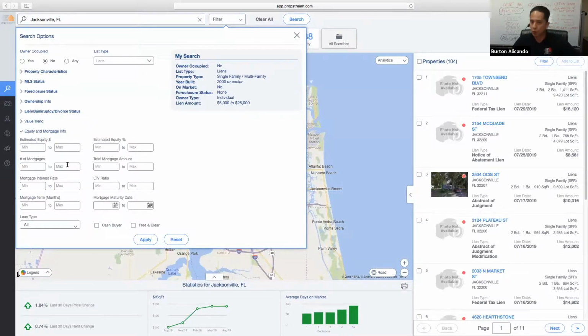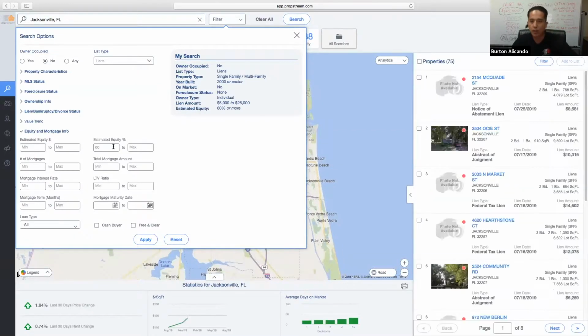So some of you guys are going to be looking for people with like a 10% interest rate, or if you're doing subject twos, you're looking for people with like a 90% loan to value ratio. For most of us that are doing wholesaling, we're going to want an estimated equity amount or a percentage, right? I'm looking for properties with at least 60% in equity or more. So as you guys can see, you have over 100 different criteria to choose from.